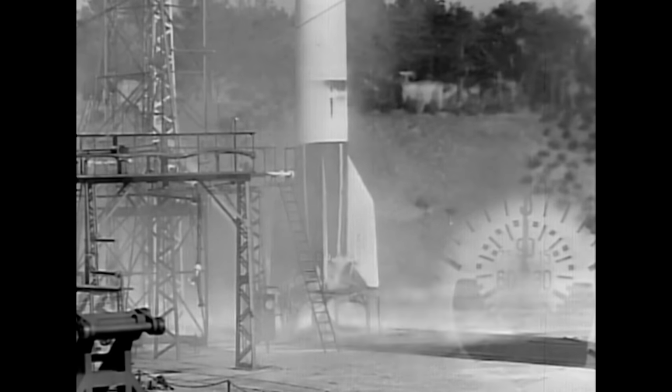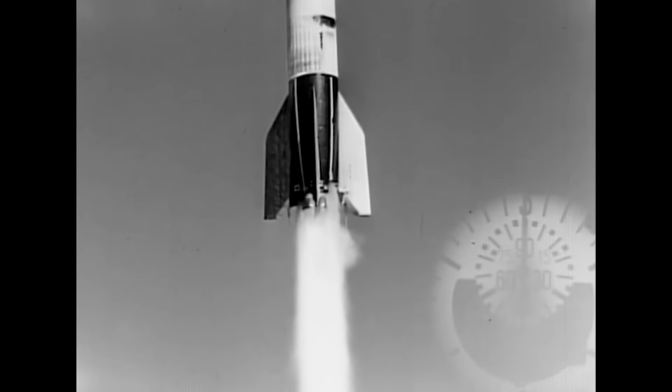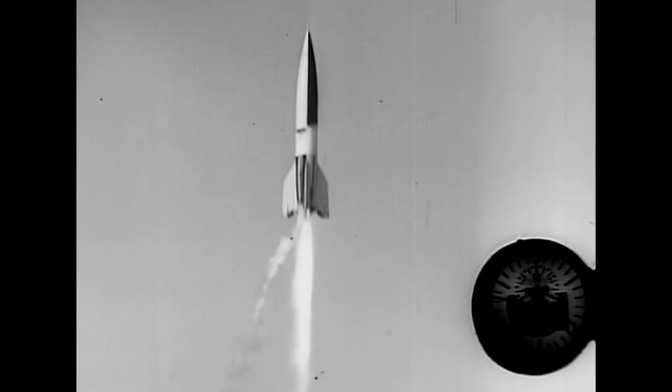The V2 had a maximum range of 320 kilometres and travelled at over 1,000 metres per second. It was travelling so fast that you could be stood at this spot and not know that a V2 was approaching. You wouldn't see it coming, you wouldn't hear it coming.